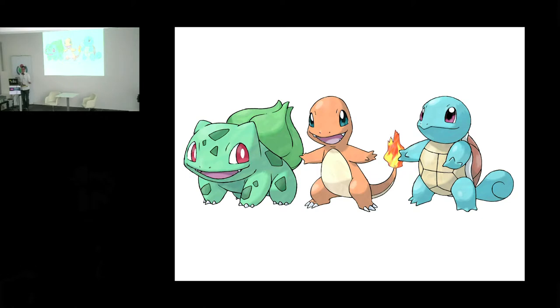At the beginning of the game, you need to choose between one of these three Pokémon, Bisasam, Glumanda, and Schiggy. And it's widely regarded that this is the most important decision of your life.